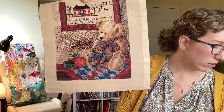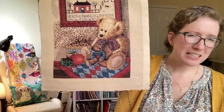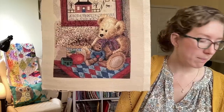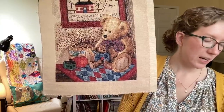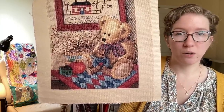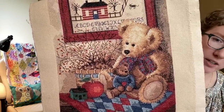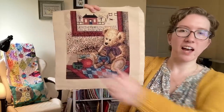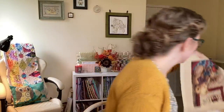It is called Antique Teddies by Creative Accents, which I think has some kind of relation to dimensions. Don't quote me on that. But it's number 7964. And I did find it on Etsy. A full kit that was unopened. If you have somebody who loves teddy bears in your life, probably counts technically. It has a sampler in it, right? It's a sampler. Maybe.